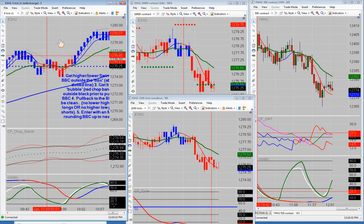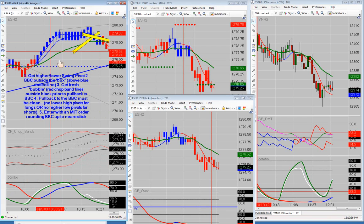Now I put the rules. These are the same rules that were on there last week, the rules for the 4-tick range trade. One, you get a higher or a lower swing pivot depending on what direction you're trading. The BBC is outside the box like it is right here. Now this was our higher pivot, but then it ended up putting in a double top right here. Two bars later, they put in another higher swing right there. So once we had that, we satisfied rule number 1.